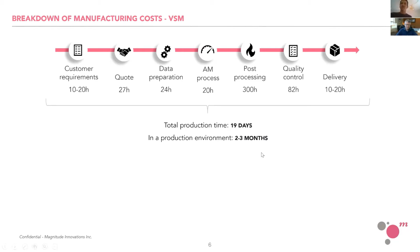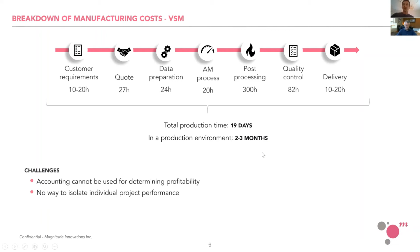So when we have this 2 to 3 month process, it's very difficult to use simple accounting principles in order to understand what is your output and your profitability. Because of the fact that by the time that you're able to understand the profitability of what you were doing, it's already been 3 months. And so that's number one, too late. And it's really hard to identify which application and which production batch it was actually connected with.